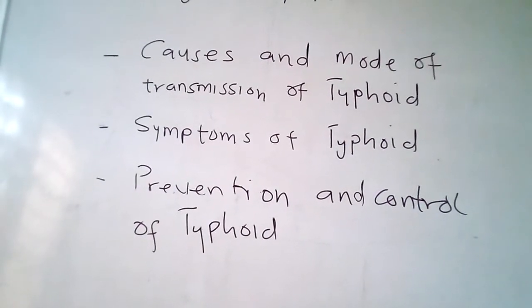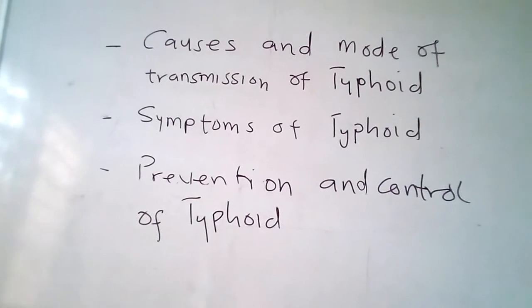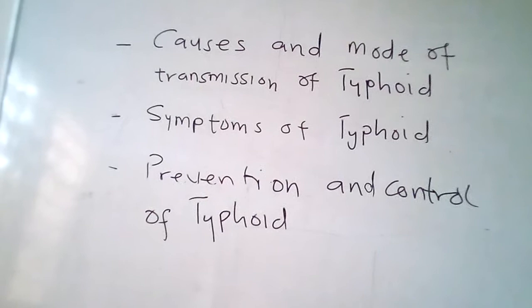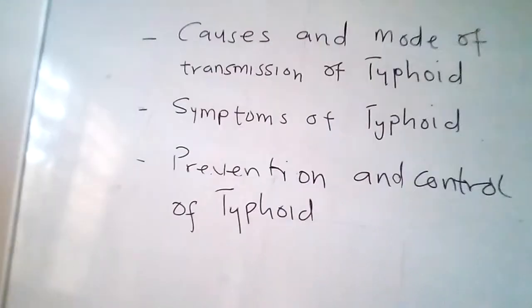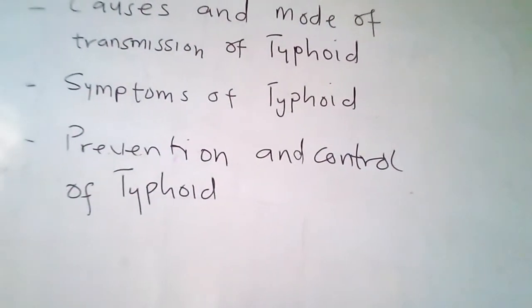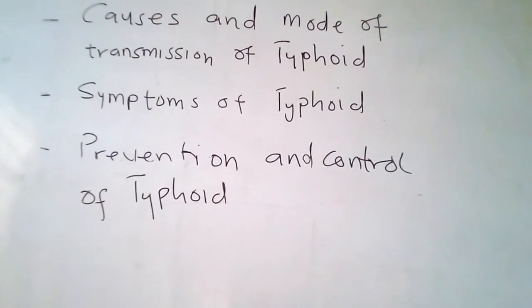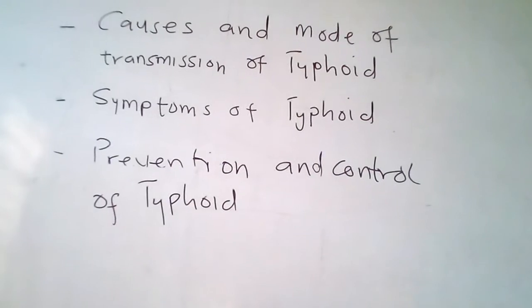2, eating food that is warm. 3, drinking clean treated water. 4, covering food and water to prevent contamination. When you cook and you are not about to eat the food at the time that you have prepared it, just cover it to prevent contamination.